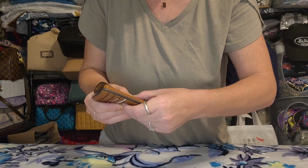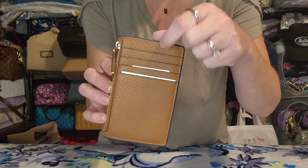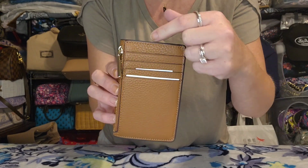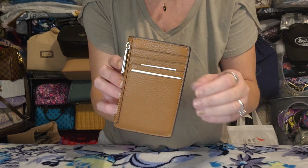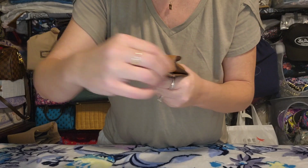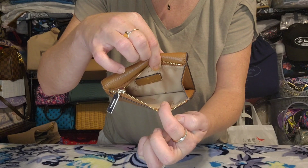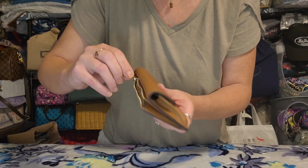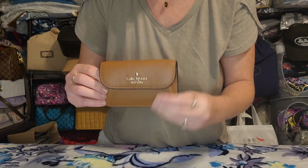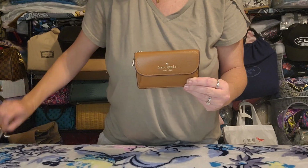And then when we flip it around, you can see again there are 1, 2, 3, 4 card slots. And those again are nice and malleable. They don't feel super stiff or tight. And then right at the top, you have this nice zipper pocket. And this zipper is nice. It doesn't stick or anything. And this one opens up really nice and wide as well. So this one, like I said, is more of that compact wallet style, where the other two I would consider more like a beefed up sort of card case, if you will.